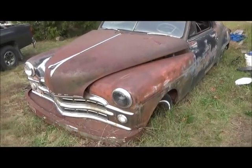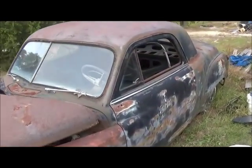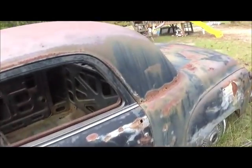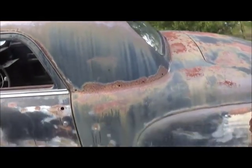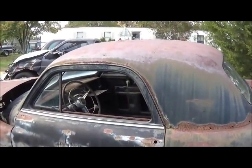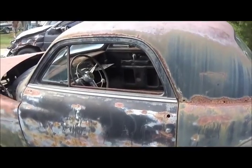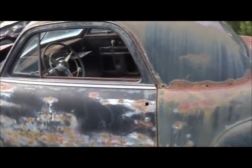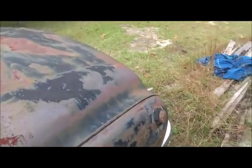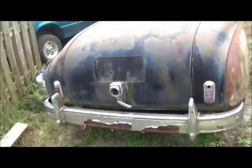All right, folks, here's our old Dodge. Couple reasons that I really wanted this thing. Of course, a two-door Business Coupe, they're not the prettiest car in the world, but they're not bad. But this car has got a title, and a good title, and that's something that's kind of hard to find around here. And North Carolina has made it to where it's really hard to get titles now. Ain't like it used to be.